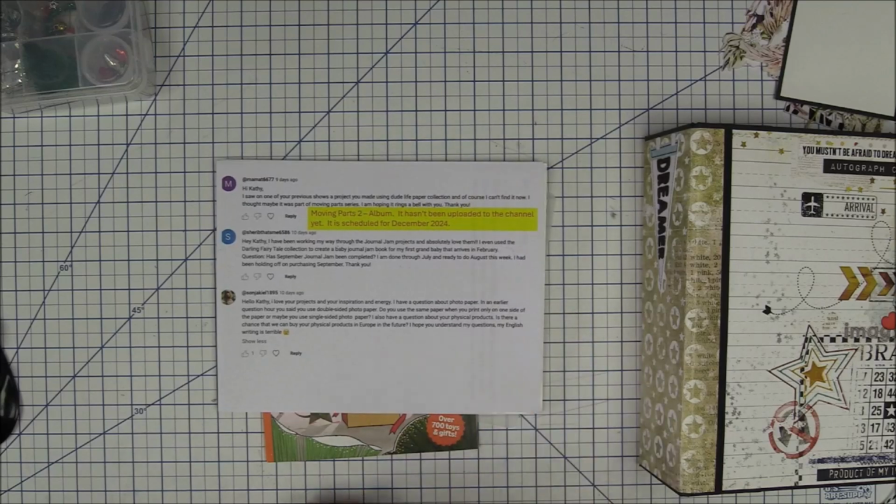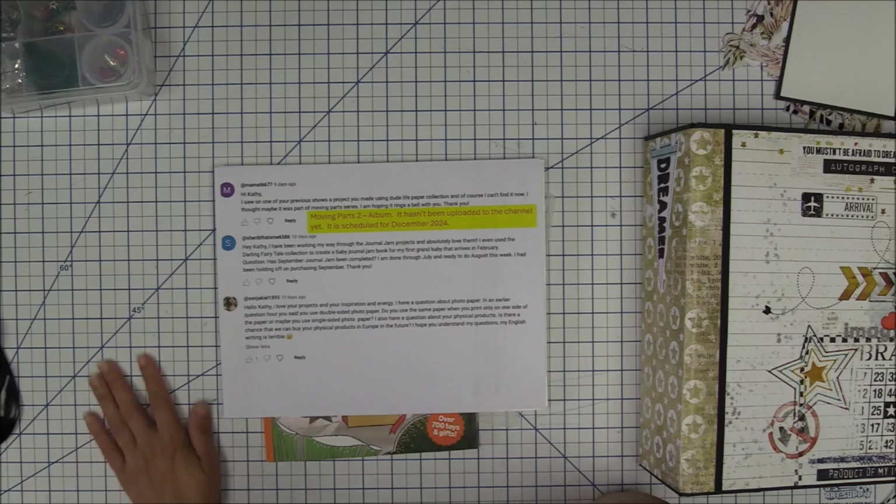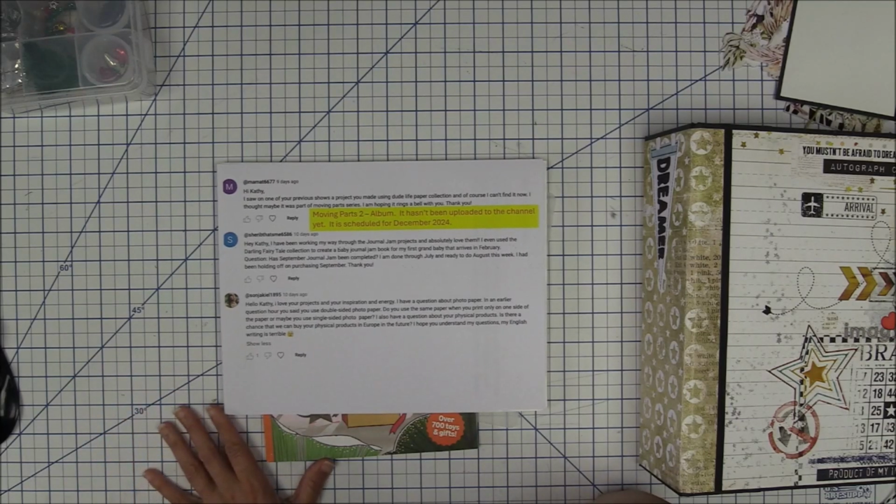In an earlier question, you said you use double-sided photo paper. Did you use the same paper when you print only on one side of the paper, or maybe you use single-sided photo paper? I also have a question about your physical products. Is there a chance that we can buy your physical products in Europe in the future? I hope you understand my question. My English writing is terrible.